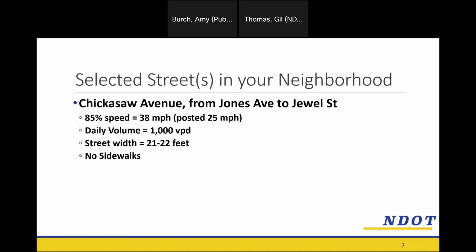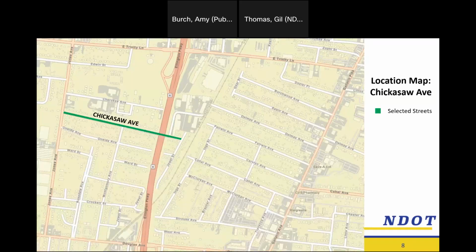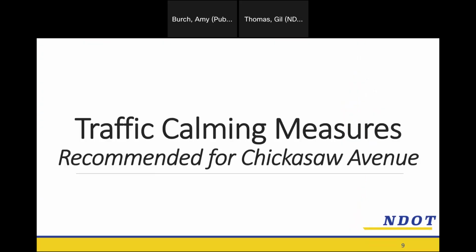We also measured the volume, and that's both directions of travel. Just to give you an idea of how much traffic is on the street, we counted about 1,000 vehicles per day. The street is about 21 to 22 feet wide, and there are no sidewalks. There's a center line, but it's kind of deteriorated over time. There's a map of the street and its location relative to Ellington Parkway. So it's between Jones and Delmas.